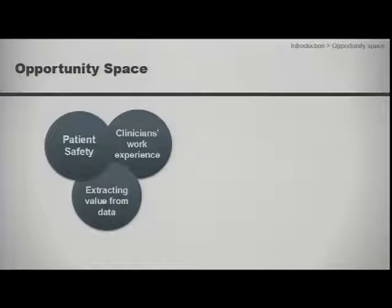The opportunity space that I'm really excited about is this intersection of patient safety, the work experience of clinicians, and extracting value from all available data. I feel like these three circles are highly complementary, and at the center there's some space for some really interesting interdisciplinary research, and that we can bring informatics to the table to really move the bar on both patient safety and clinicians' work experience at the same time.